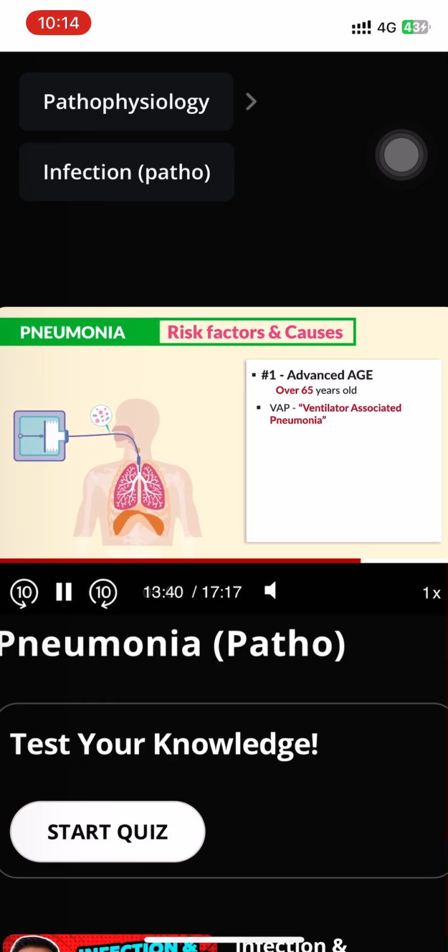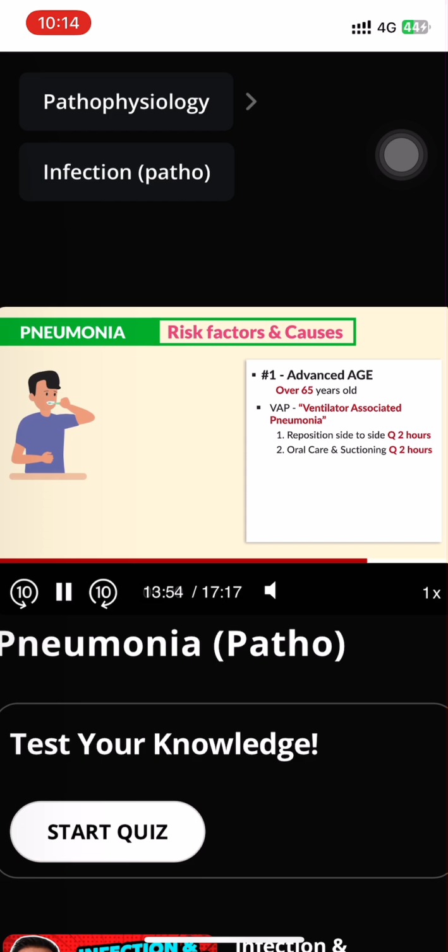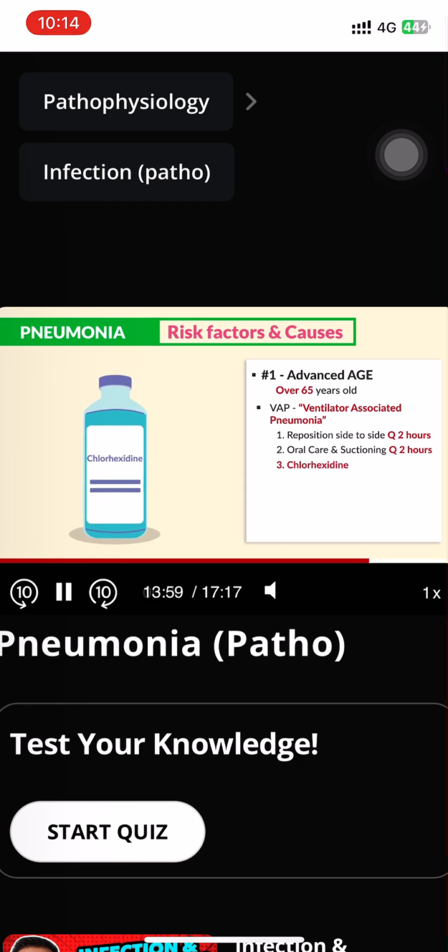This happens when secretions in the mouth and throat contain bacteria that cause pneumonia. So it's critical to, number 1, reposition the client side to side every 2 hours. This helps to mobilize secretions. We do oral care and suctioning, again, every 2 hours, with chlorhexidine. These 3 key points are always on Select All That Apply questions for VAP.